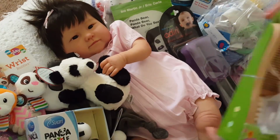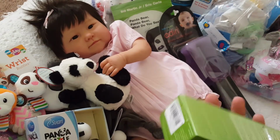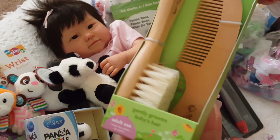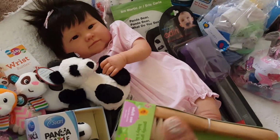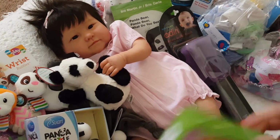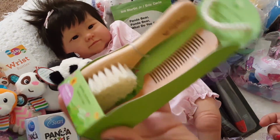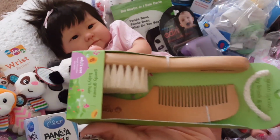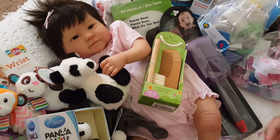Oh my gosh, look at this. She sent me, oh my goodness, OMG. Look at this brush and comb set. You guys know I am nuts for brushes. This is so soft, my word. This is by Green Sprout. I love this company. Angela sent me a couple of items from them, and I adore this company. Tula, you are spoiled. Your auntie loves you so, so much.